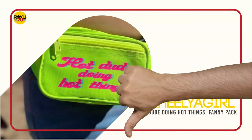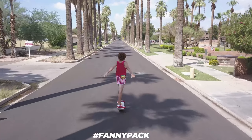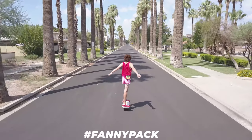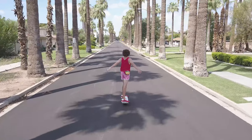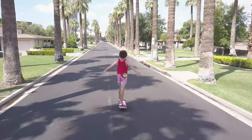So, what's the downside? The only real downside to either of these fanny packs is they're almost impossible to get your hands on. Both sell out within minutes of going on sale. If you're looking to take your fanny pack game to the next level, you've come to the right place.